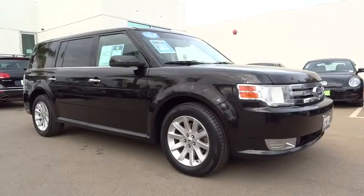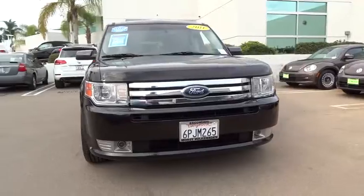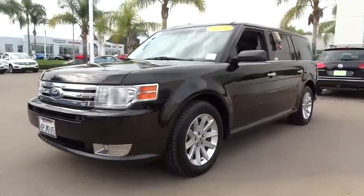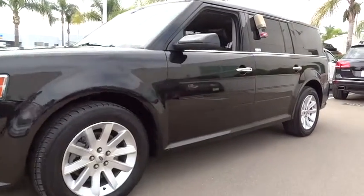The 2011 Flex. Flex isn't just exciting to look at, it's exciting to drive. It hunkers down, puts a limit on lean, and is priced below $20,000. This vehicle has less than 65,000 miles.